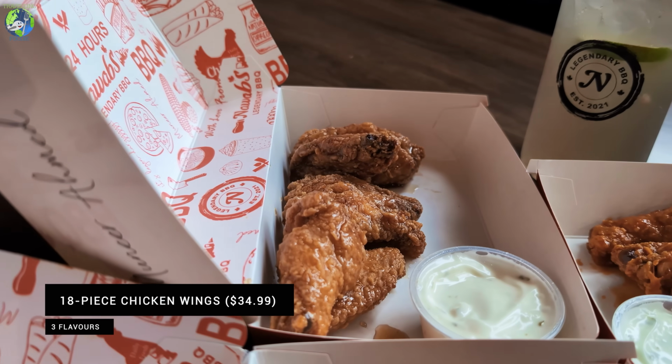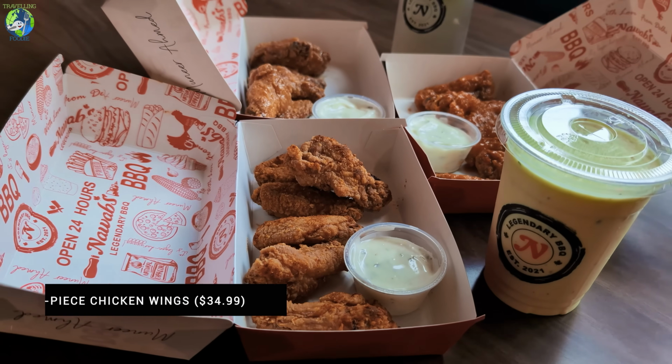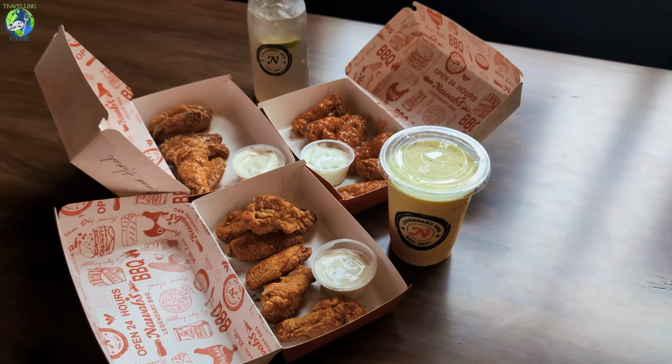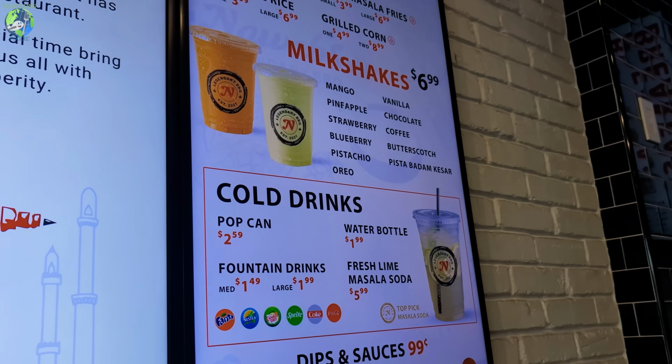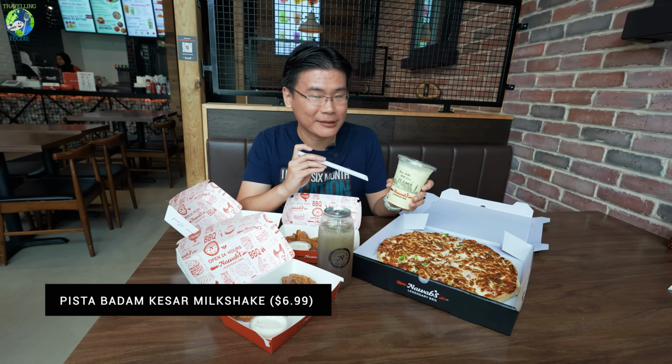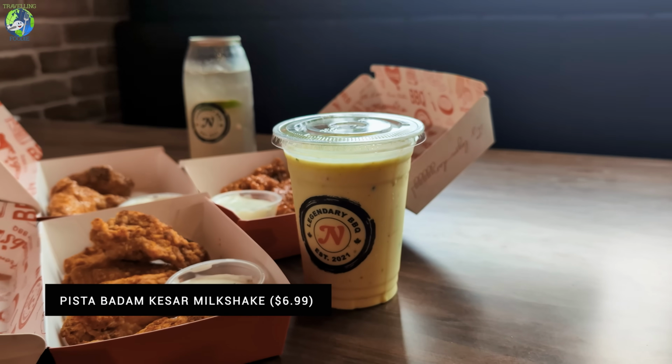Then we got to try some of the wings. So we have honey garlic, dry rub, and then this one here is the sweet heat. They also have a spicy tandoori wings, but unfortunately it's currently out of stock for us, so we're sticking with this. So they also do some milkshakes, and I found this flavor quite interesting. They have pista badam kesar, and they said it's like kulfi flavor, so let's try.